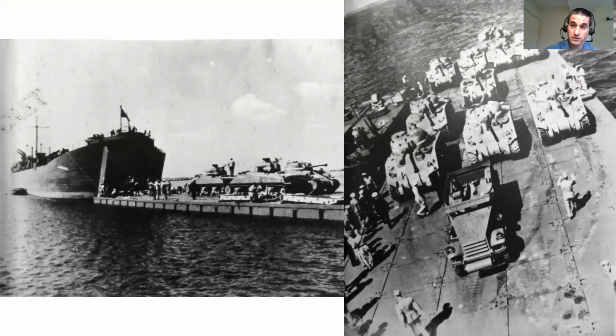Even before the landings at Sicily, Hussey happened upon another solution to bridging the gap, this in the form of a large self-propelled shallow draft raft with ramps at both ends, able to ferry and discharge the entire deck load of an LST in one trip.